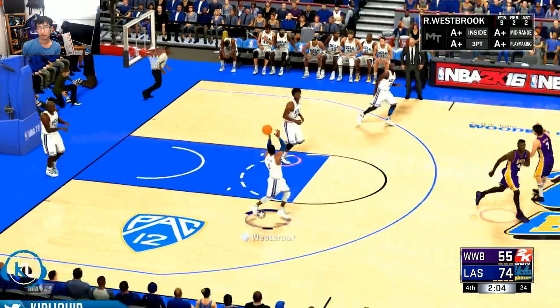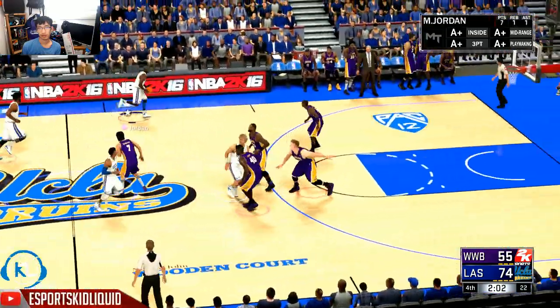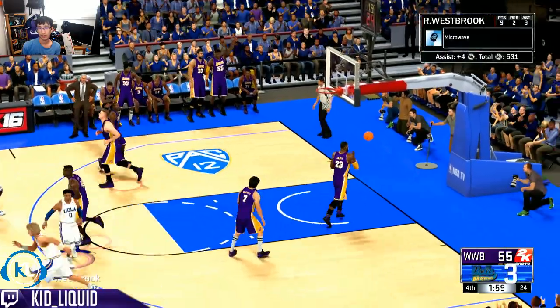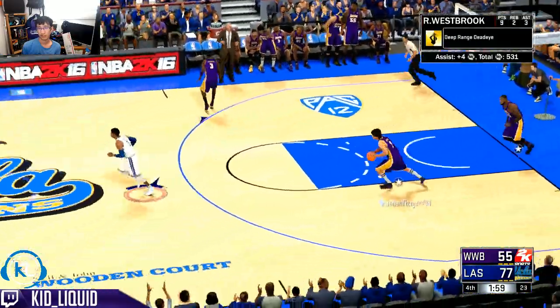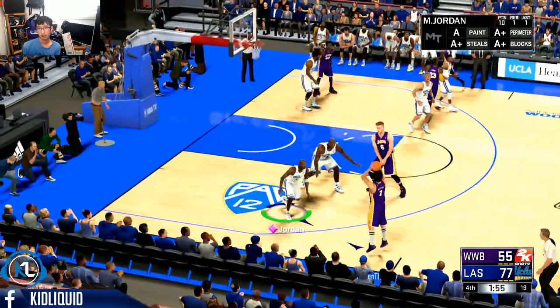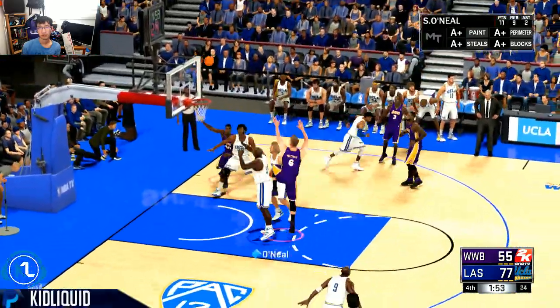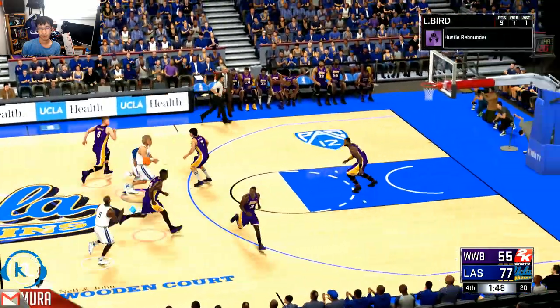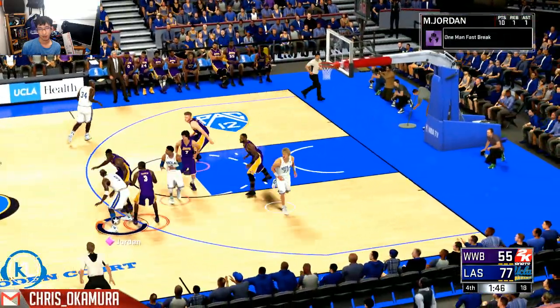I tell you what, fellas, he loves those mid-range jumpers. I mean, that's where he makes his money. And here's Jordan outside. Good. A nice assist from Westbrook. You know, maybe he's not one of the elite sharpshooters, but even still, that's not a shot that D can afford to give him.